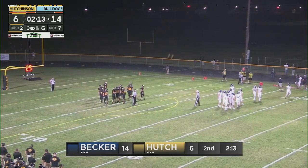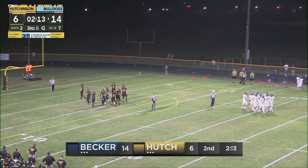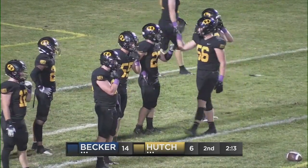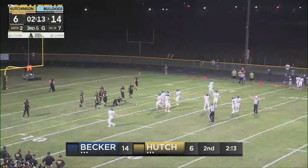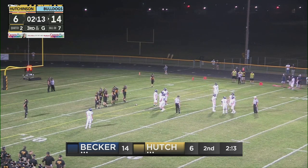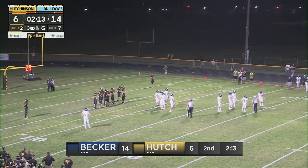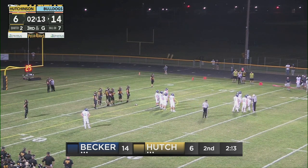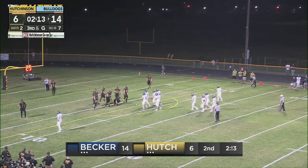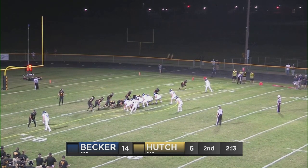Puts the ball at the 7. Ball placed at the 7 where it's still third down. Some more issues here with Deluge's equipment. And they're going to force Deluge off the field again. Well, no, they won't. So they'll change their mind. Deluge will stay on the field. And it's third down and goal to go.